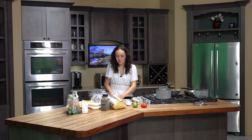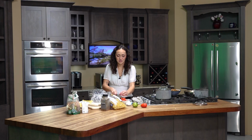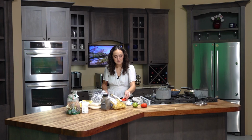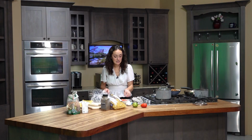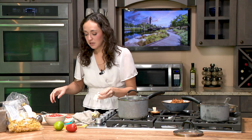I personally like it way better than buying just refried beans from a can. It doesn't take too much extra time to make it way better. And it's cheap, right? A can of beans is only $1, $1.50. So that would have been something I easily could have added to this meal if we wanted it to be a little bit more hearty.